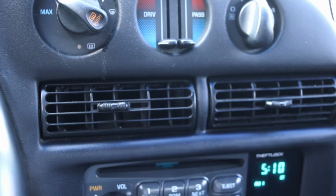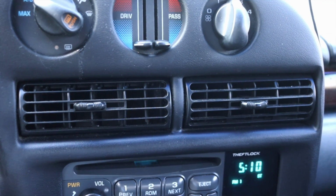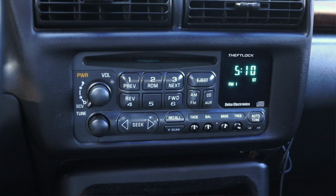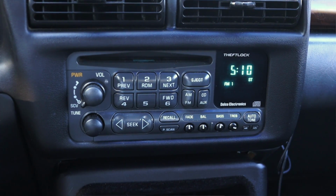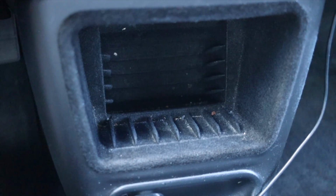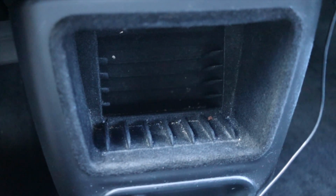Down below that, I get 2 climate control vents, and the radio, our awesome theft lock radio I found in a lot of other W bodies, as well as the C5 Corvette gets the same radio. Then I get a giant cubby for, I guess, really anything I want.